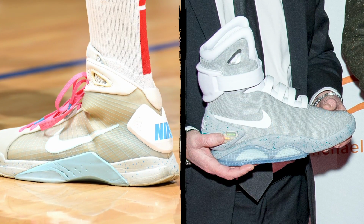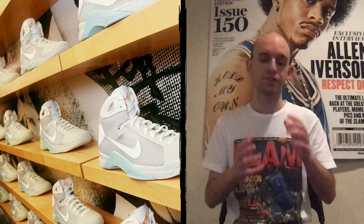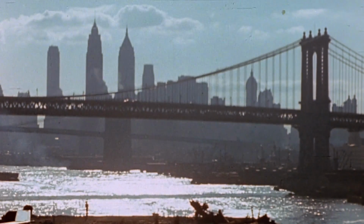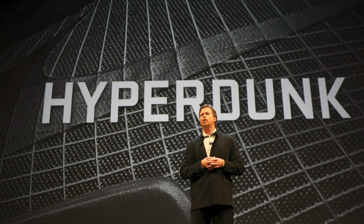which is the 2008 model, the debut model of the Hyperdunk line. The Hyperdunk line will continue for 10 different versions. But this '08 Hyperdunk was extremely influential, extremely technologically advanced by the time it came out. It's inspired by the cables that hold up bridges. So Nike designers were trying to find a way to cut weight.